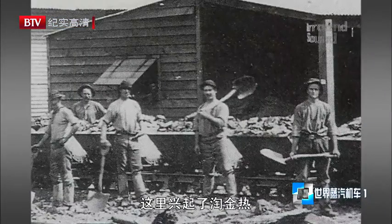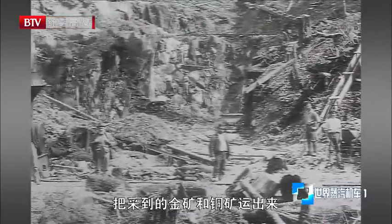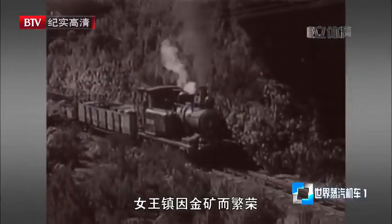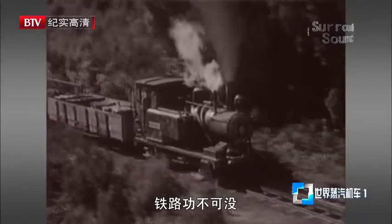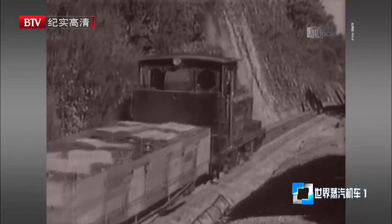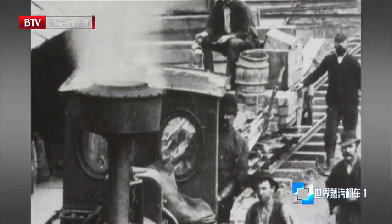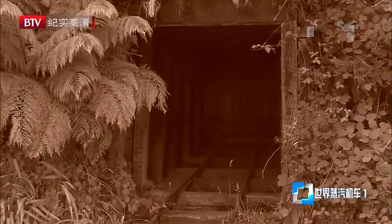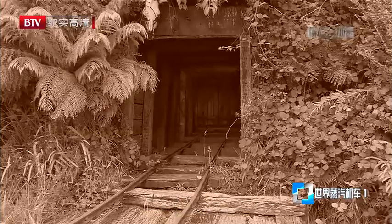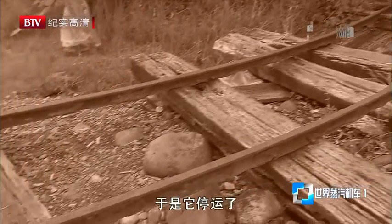There was a gold rush during the middle of the 19th century. Pioneers built the Mount Lyell Railway to transport the gold and copper that they mined. Queenstown flourished from the mining of gold, which was carried by the railroad. In the 20th century, the amount of metal being mined dropped, and roads were built. By 1963, the railway was considered ineffective and stopped operation.